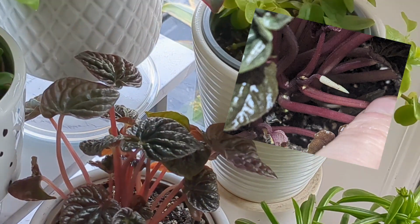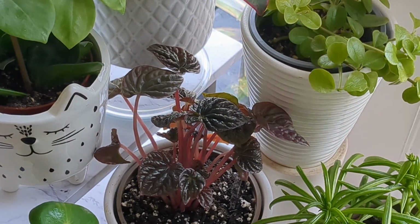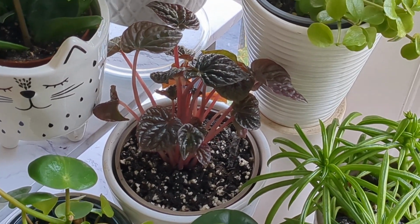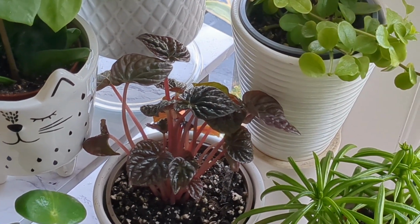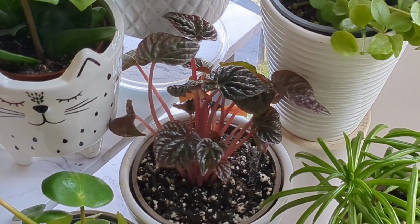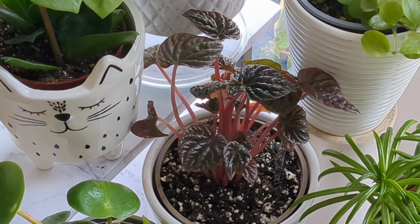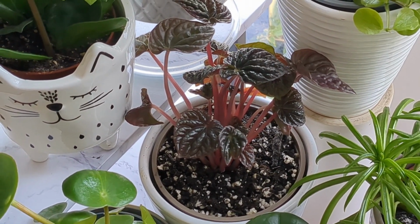So yeah, it's a nice addition, a bit of a contrast to the other colours. So I'm just going to keep an eye on that and make sure it's happy now that I've repotted it. They don't really like being repotted for the sake of it, but I was worried that it would get root rot if it was sitting in too much soil, even if I did keep it on the drier side.